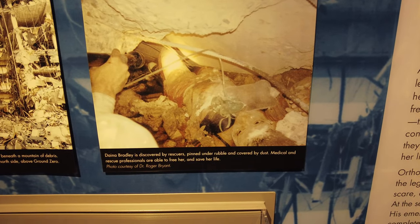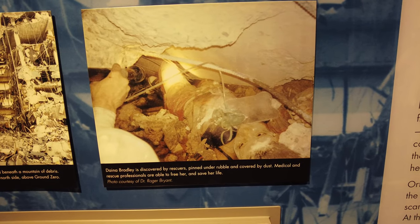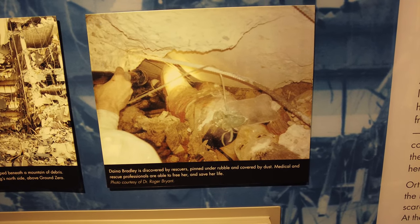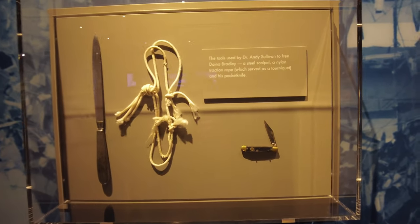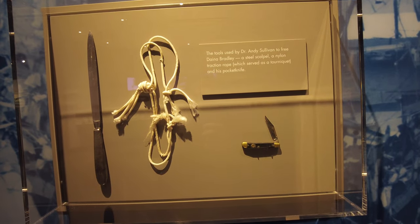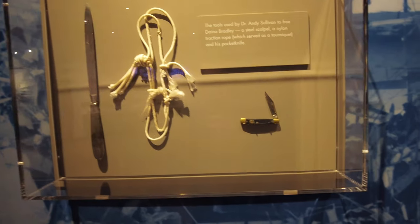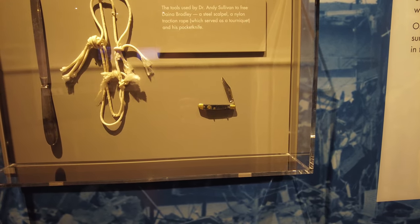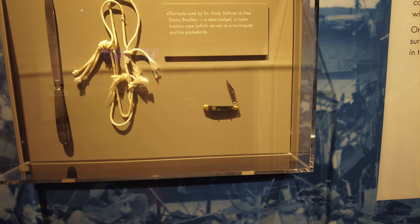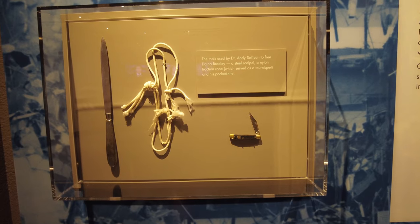Diana Bradley is discovered by rescuers and she's pinned under the rubble and covered by dust. Her leg is pinned under a beam. These are the items used by Dr. Andy Sullivan to free her. This rope here was used as a tourniquet and he used that pocket knife to do a through-the-knee amputation. Wow.